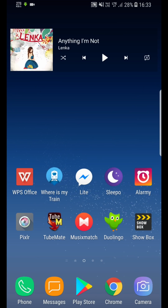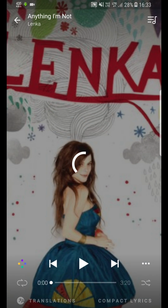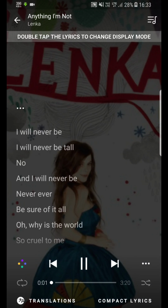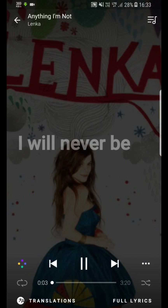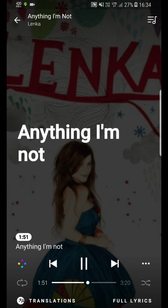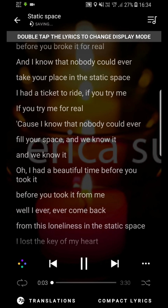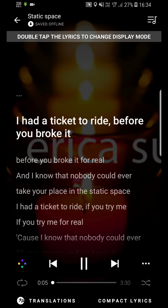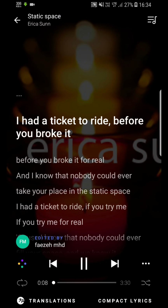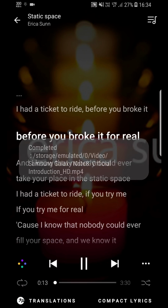The next app is Musixmatch. It is gonna be the only music player you will use once you see it. It automatically detects the lyrics of a song and syncs them with your current status. I mean, where you are playing live right now. And it will save those lyrics offline. So the next time you are playing a song, you will automatically have the full lyrics of that song. And you can contribute to the translation, or you can find an already translated song.